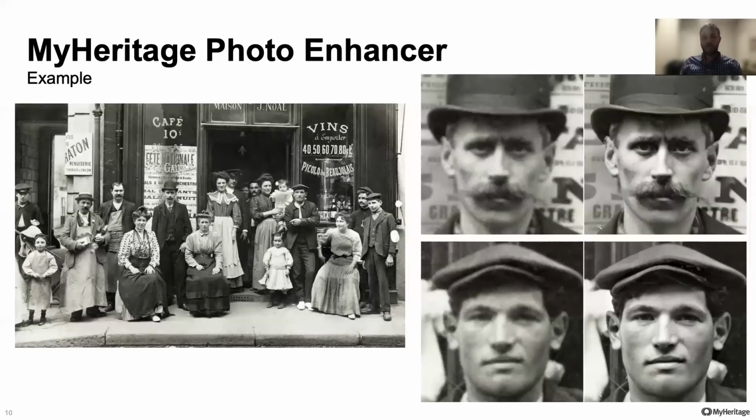So in this photo, you can see a group of people standing outside of a wine shop in Paris in 1915. You can see a lot of people in this photo. And as you can see, the photo was taken from a distance, and it's hard to really see the expressions on the people's faces when you're unable to zoom and keep a good resolution of the photo. As you can see on the right-hand side, the photo enhancer really sharpens the faces and allows you to see every little detail in them in high quality.